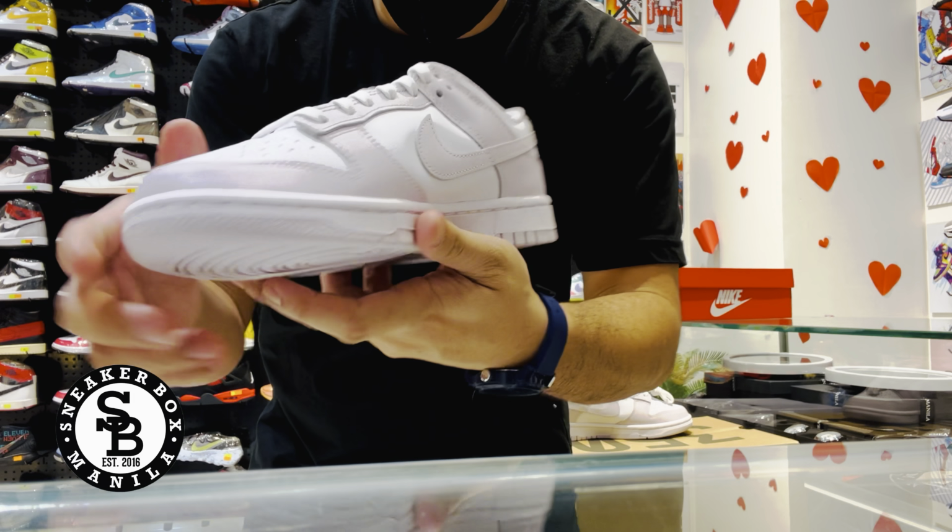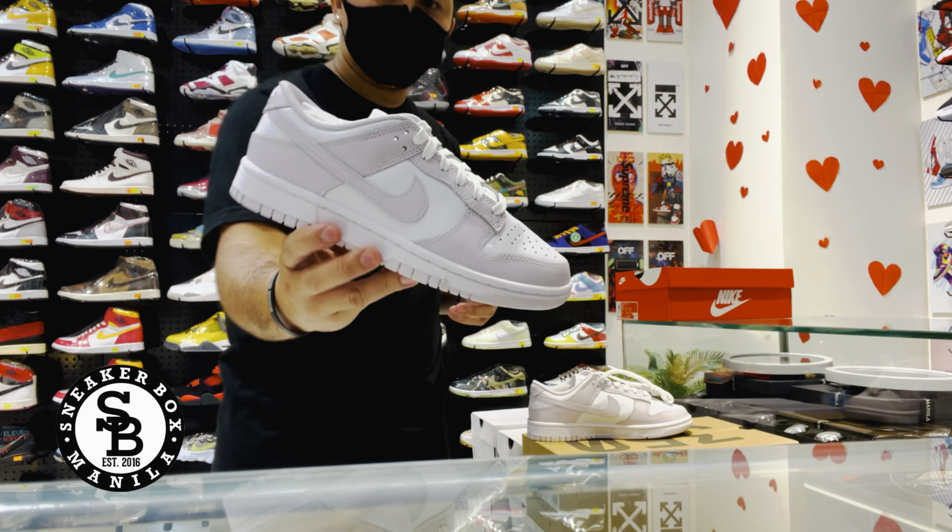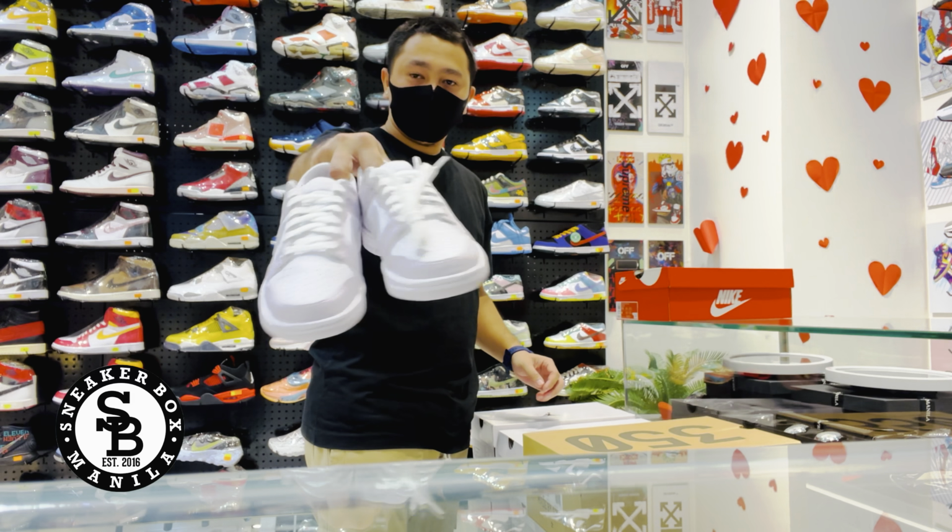Nike Dunk Low Venice features a smooth white leather upper with light violet overlays and swooshes.